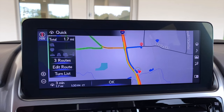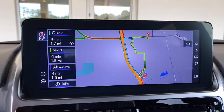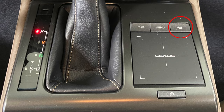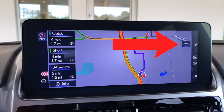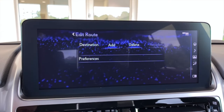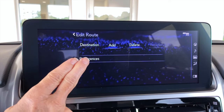If you'd like to explore additional routes, select 3 routes. They'll be highlighted in different colors so that you can make a different selection if you prefer. To go back, simply push the hard button go back shortcut or the soft go back button on screen. You can also edit your route to add multiple destinations for a trip or delete a destination.